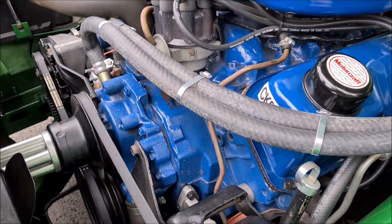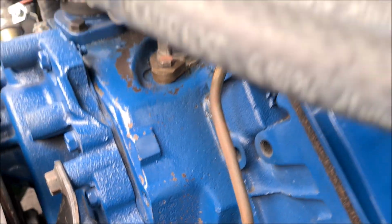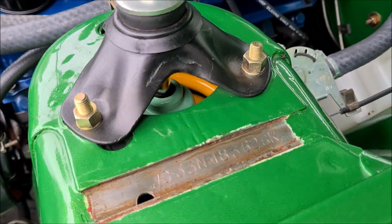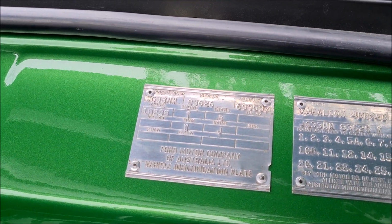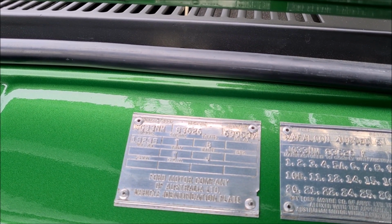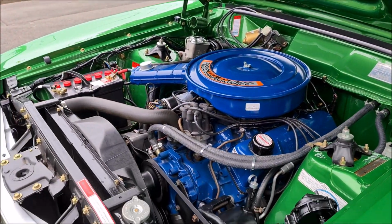But here we go, so matching number car, and then that matches the shock tower, and then over to your tag. So look at that, 351, T code, B for T-bar auto, W for white, and then J for Calypso Green. Here you go, all beautifully redone.